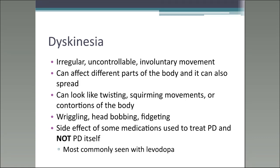Our next form of motor complication would be dyskinesia. So dyskinesia is irregular, uncontrollable, involuntary movements. It can affect different parts of the body, and it can also spread. It can look like twisting, squirming movements, or contortions of the body. Some people experience a wriggling, head bobbing, or fidgeting sensation. But the main thing I always want to highlight with people is that it is a side effect of some medications used to treat PD, but it is not Parkinson's disease itself. And dyskinesia is most commonly seen with levodopa, but it is also seen in other medications. It's just that levodopa is tied to dyskinesia more.